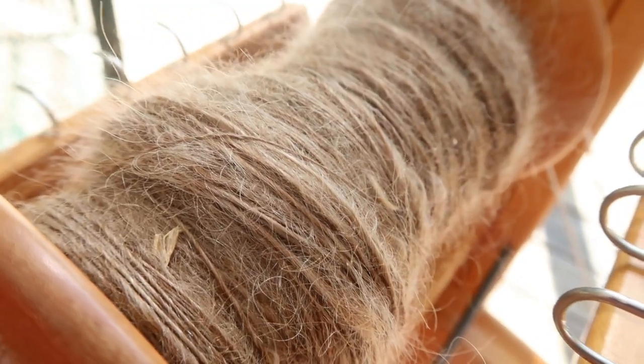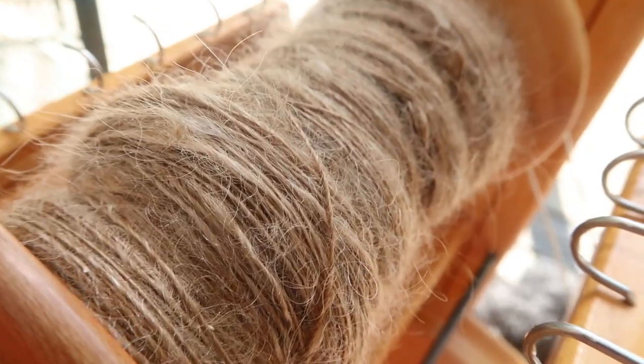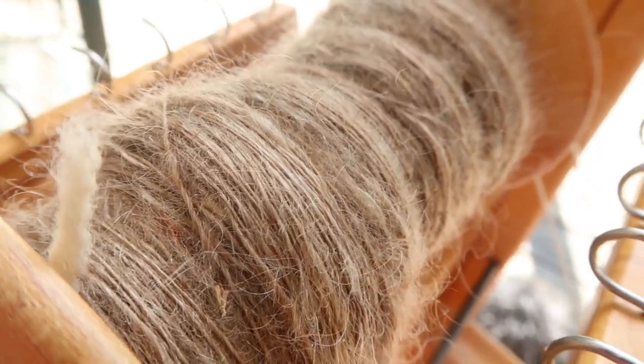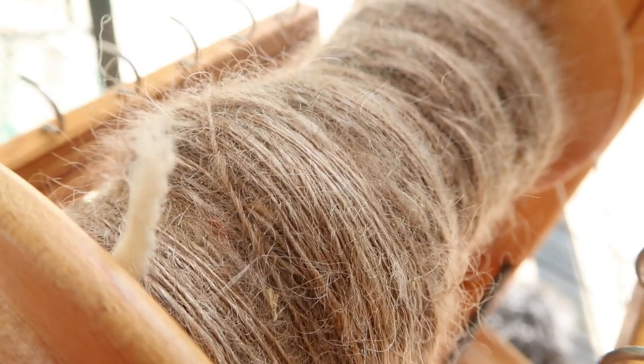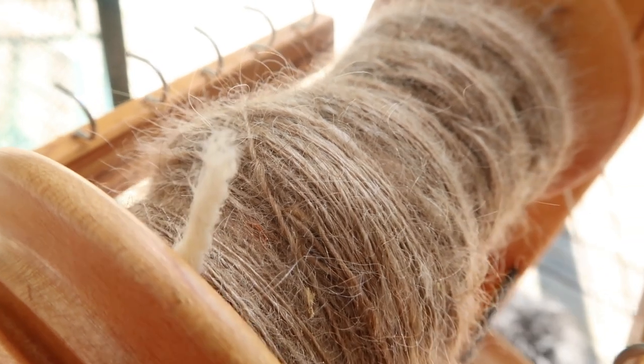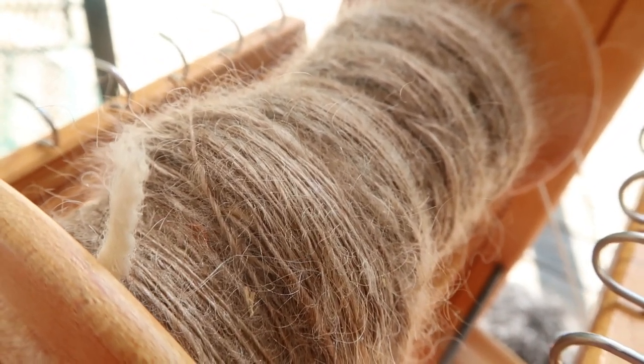The singles are all done. I still haven't weighed this, but if I had to guess, I'm guessing somewhere between 1.5 and 2 ounces. They're really pretty and fuzzy. And I wasn't sure what I was gonna apply it with, but I have this wool and silk lace, super fine lace weight. I think I'm gonna apply it with that because that'll make it go further and it'll give it a little strength because the silk will be nice and strong.